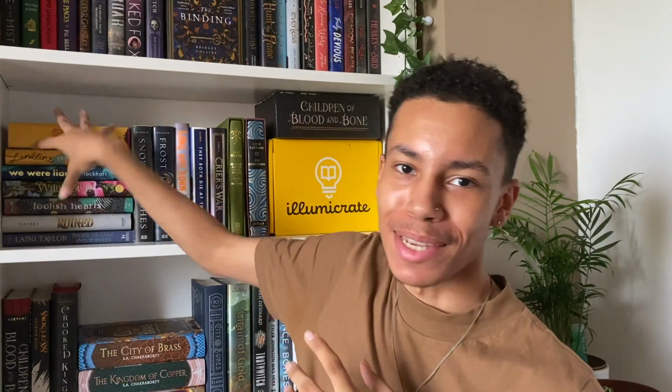So yeah, I am super happy with how I've organized my shelves. I think they definitely look a lot cleaner and a lot more full now. I just need to add some extra touches, but I think I'm not going to do that today because it is 6 o'clock and I'm a hungry person.